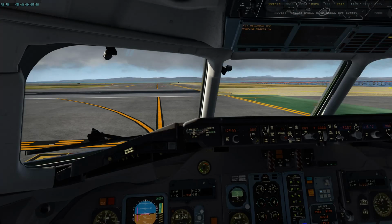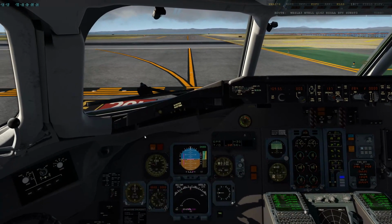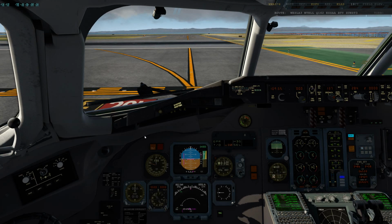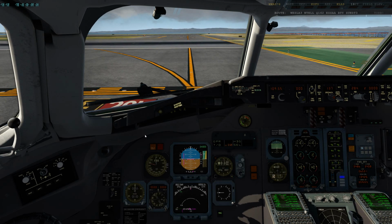Alright, so we're gonna just come up here and kill the air. And we're gonna do a quick warning test, make sure that we don't get any stabilizer warning or anything like that. Brake. Brake. Okay, that's all we should be hearing since our brakes are locked. So we're good there.